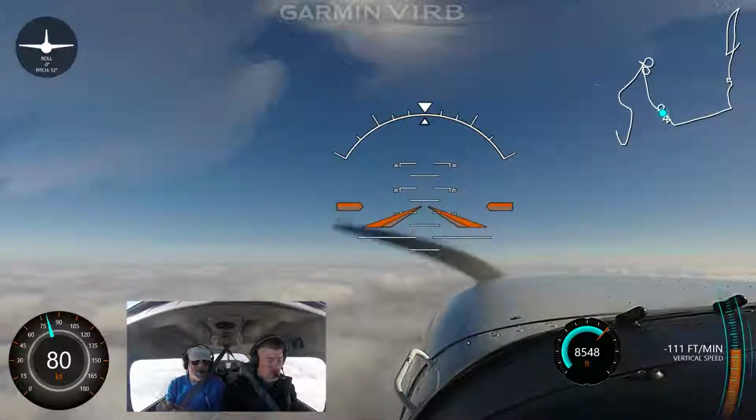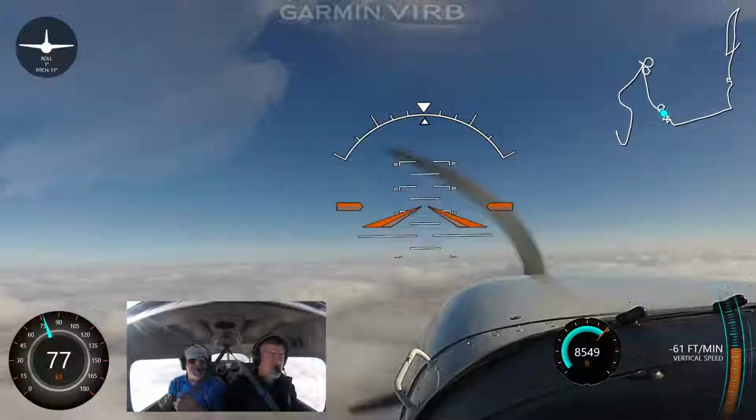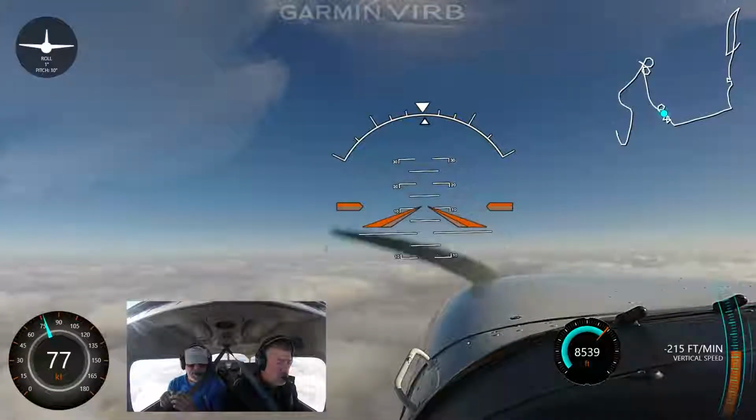Conquest 441 Charlie Charlie is taxiing to the ramp, runway 15.